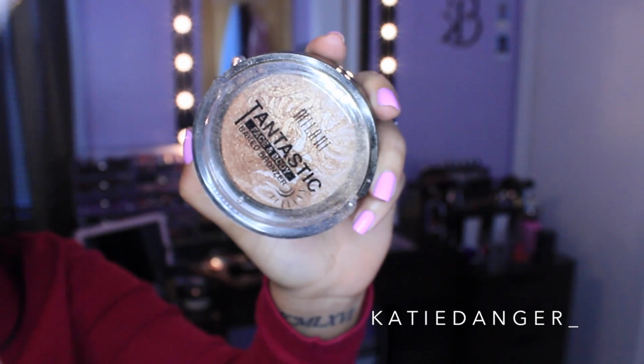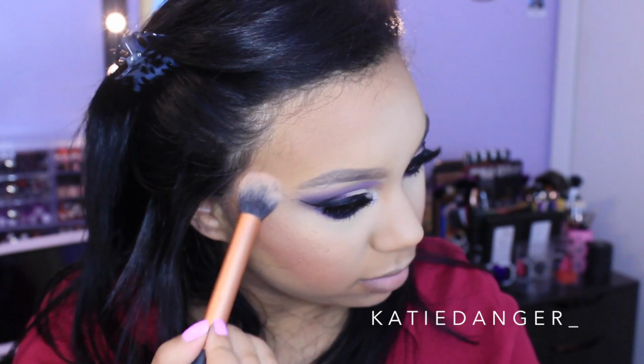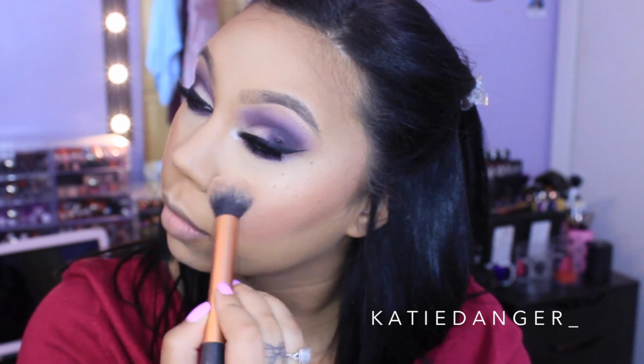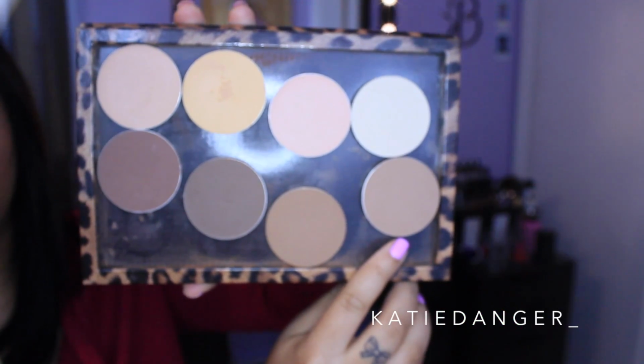So now I'm going in with my Milani Tantastic Face and Body Baked Bronzer. Let me tell you guys real quick, okay? If you see this in your local drugstore, please do me a favor and pick it up because it is amazing. The glow that this gives me is unlike anything I've seen before. It's amazing and it's so cheap. So I would definitely pick this up. Again, highlight to as extreme as you would want to go.